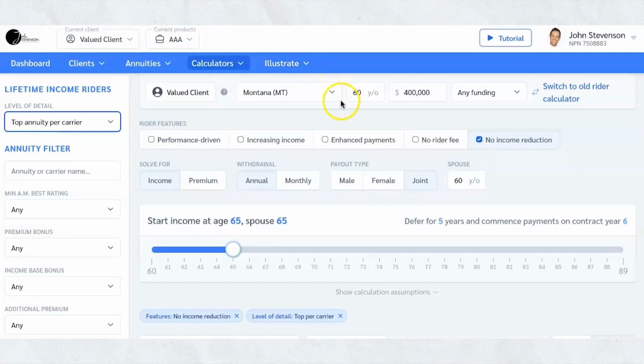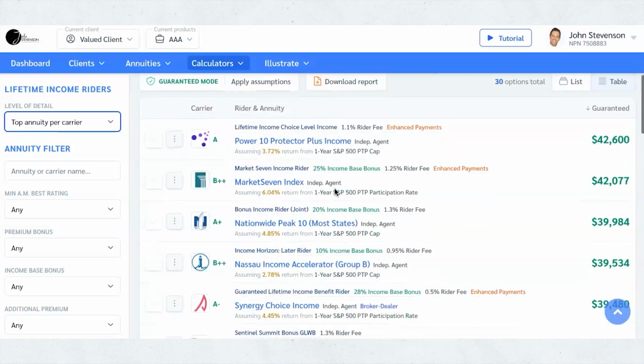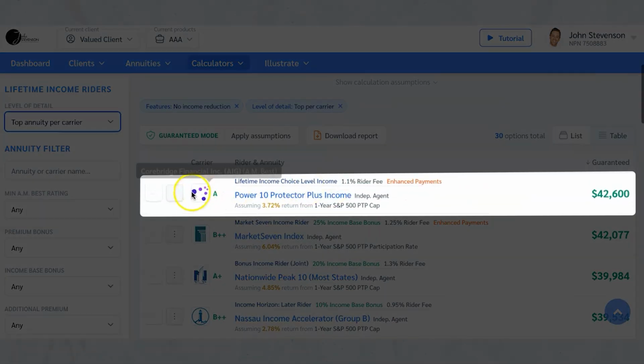So I said, okay, well, we got $400,000. Let's look at the highest income riders, okay, because that's what these are. They're attached to annuity contracts and they give you guarantees. Okay, this is not something that you might get. It's absolute, okay? It is absolute. And if you look here, you'll see a ton of carriers, a lot of good carriers here. But if you're looking for just the highest income and an A-rated company, it just so happens that Corebridge is at the top right now, and they're paying out $42,600 per year in joint income for the rest of your life at age 65. And this is based off of $400,000.